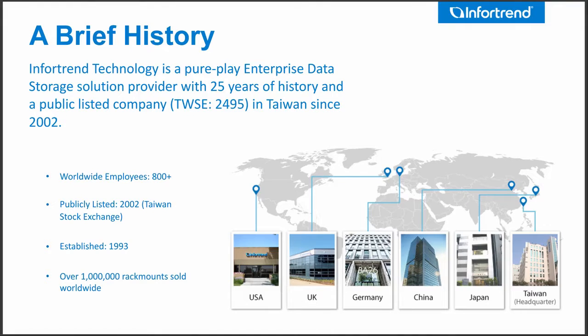For those of you that maybe not familiar with Infortrend, they have a 25-year history of providing fiber channel and block storage devices, as well as NAS. They are very well established in the market. Many of you, I'm sure, will know them. They have a very good reputation for protecting your ones and zeros. Their RAID engine, their RAID stack, is very well regarded in the market.